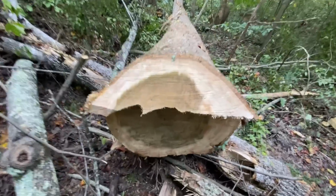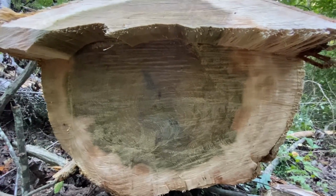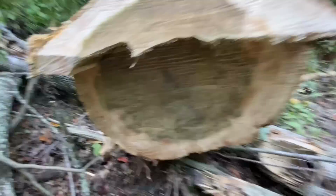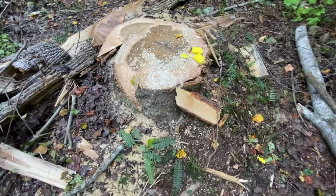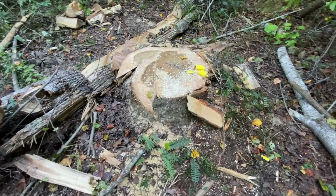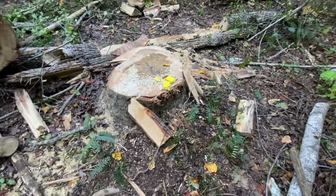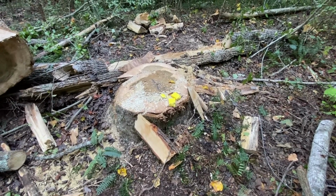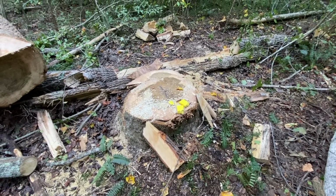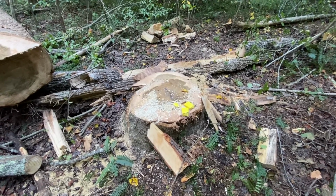I don't see the split coming all the way to the ground. That's just the normal checking from where I cut it yesterday. But I did a terrible job cutting this tree. Really bad. I got the wedge all angled, and then I cut the back cut weird. And then when I was hammering my wedges in, I didn't cut deep enough, and I hammered my wedges directly into the chain. I was in a hurry doing this, was the problem.